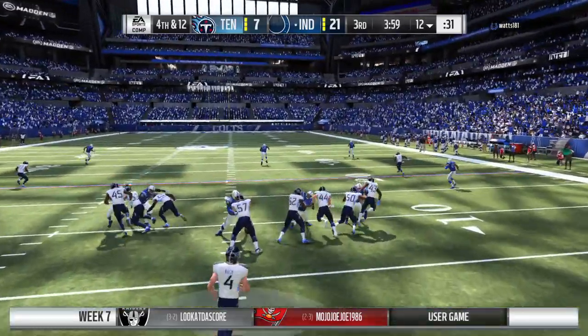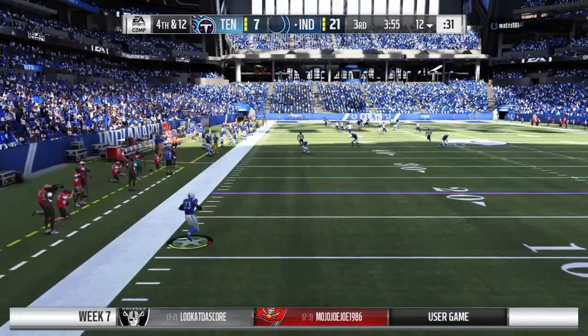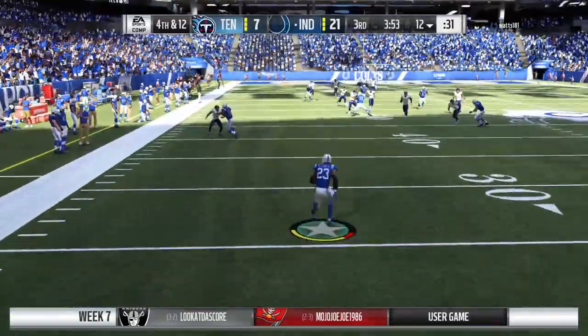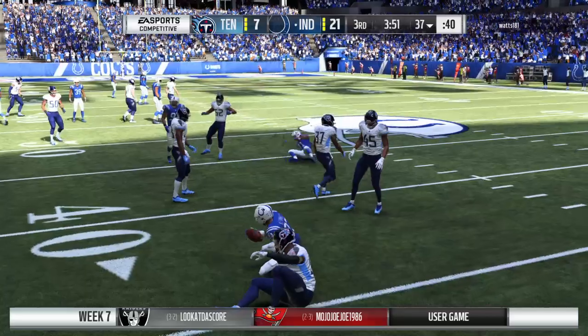I think it's a high-percentage play because you get the completion, and what you're counting on is your back to use his legs and his elusiveness to make people miss and pick up the first down. In this case, it didn't happen.